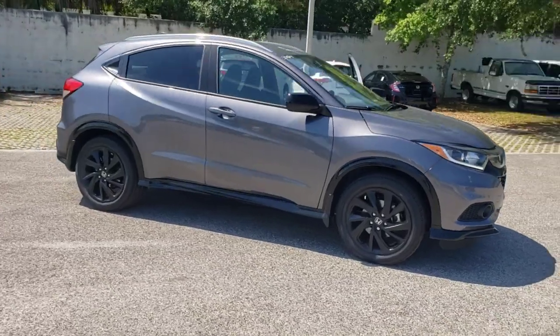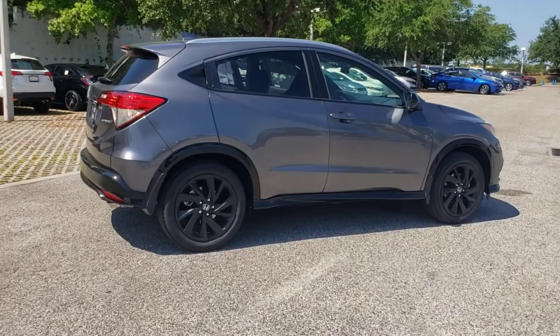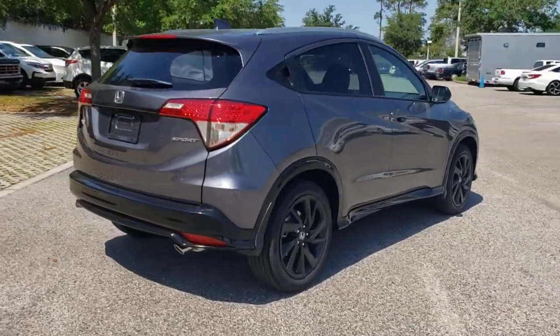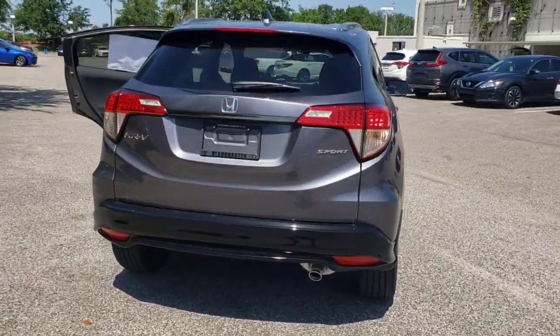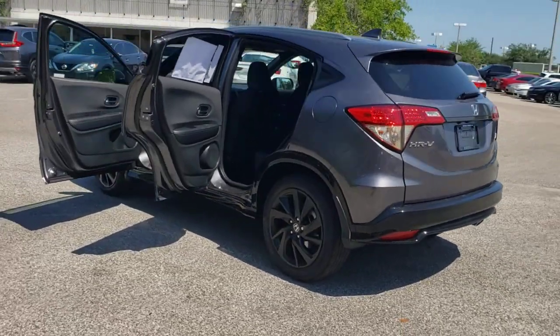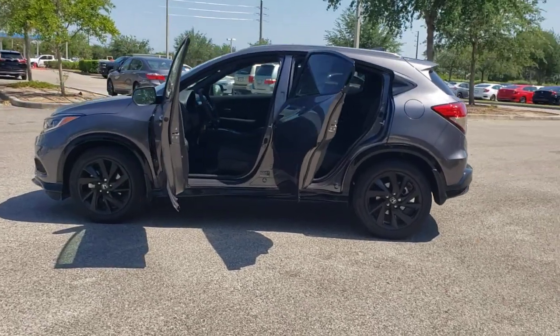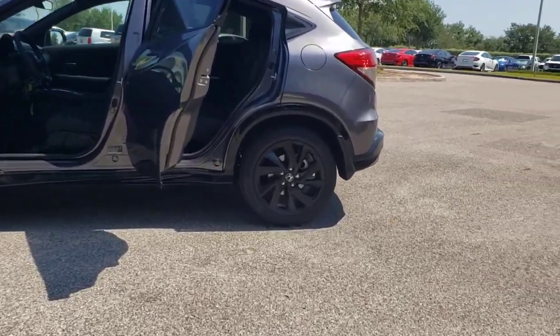Take a moment to check out the 2021 Honda HR-V. Presenting the Honda HR-V, the small SUV that thinks big and bold when it comes to safety, convenience, handling, cargo, fuel efficiency, and infotainment technology. We think you'll agree it's an engineering marvel.